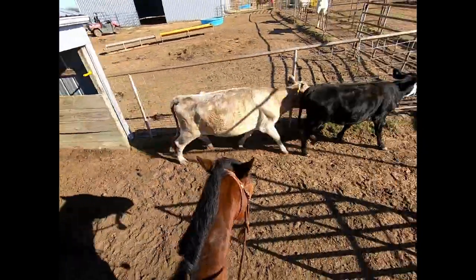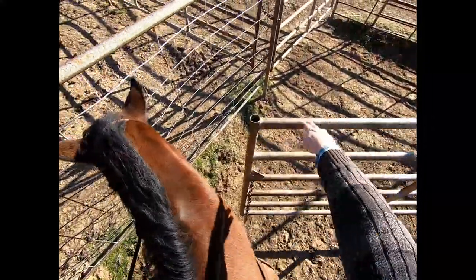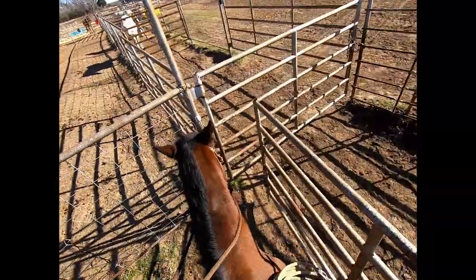This works out perfect for me. The black cow and the Charlotte cow end up in the front and they want to leave, and so it leaves that Hereford heifer behind and the sorting is done.